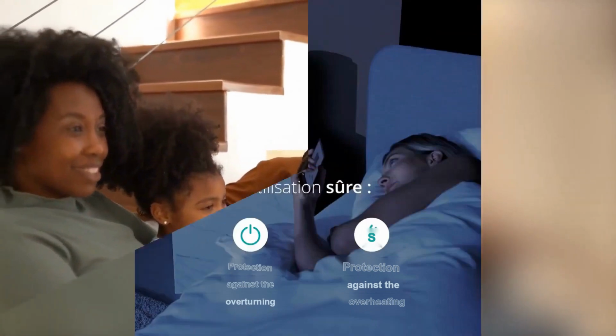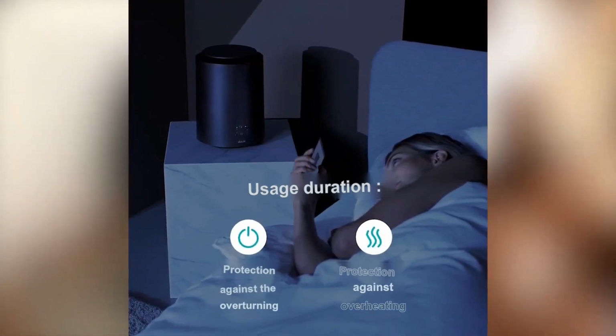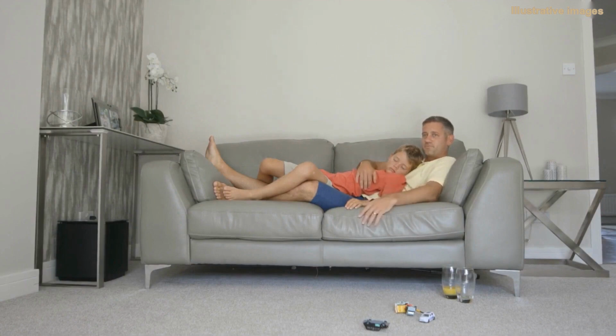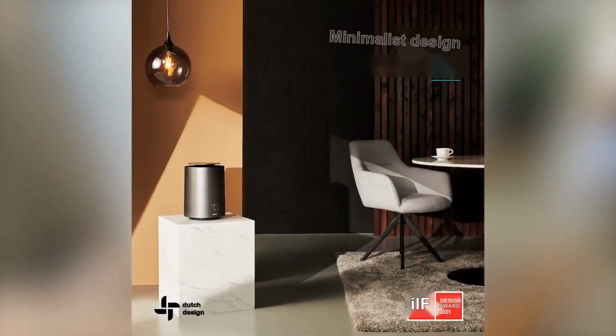But that's not all. The Duux Threesixty is designed to seamlessly integrate into any interior with its modern design and elegant gray finish. It not only warms your space, but does so with style. And with a noise level of only 46 decibels at its maximum power, it ensures your comfort without ever becoming a nuisance. One of the most impressive aspects of this heater is its connectivity.